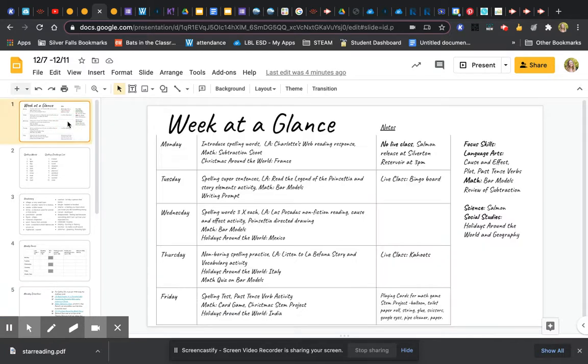So the first slide is the week at a glance, and it shows basically just an outline of what we're going to be doing. And then on the right, there's some notes. So on Monday, no live class, and then we have our salmon release at Silverton Reservoir at 3 p.m. if you can make that. Okay. And then it has some other notes in here too, stuff to bring to live class if you need to bring stuff, and then our focus skills.